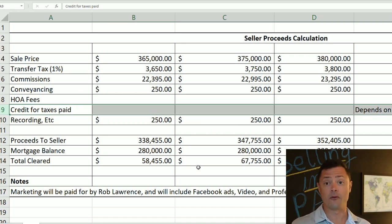Anyway, this gives you a rough idea of what you're going to clear when you sell, and gives you some different options if you sell at different prices, which I think is important to think about because, hey, you don't know exactly where a house is going to sell. Even an expert can't predict it 100% of the time. So anyway, if you want the spreadsheet, hit me up in the comments and I can give it to you.